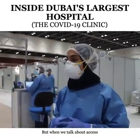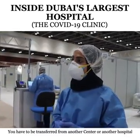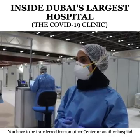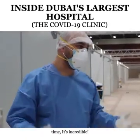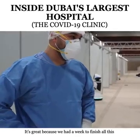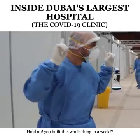But when we talk about access, it's not like you can walk into the hospital. You have to be transferred from another center or another hospital. God bless you. This is what you've been able to build in such a short time. It's incredible. It's great because we had a week to finish all this. Hold on, you built this whole thing in a week? Yes.